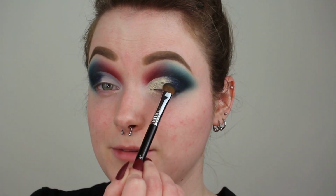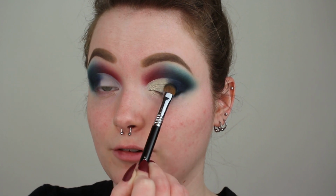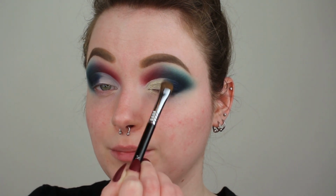And once you have that applied, I'm just going to go in with a little bit more of that deeper blue shimmer shade and start tapping it right over the edge of the light gold, just to blend the two a little bit better together. So here's where I'm at right now with the look, and seriously, I'm just blown away with this palette. I absolutely adore the quality of it, and the shadows literally perform so beautifully. I cannot wait to see the full finished look.